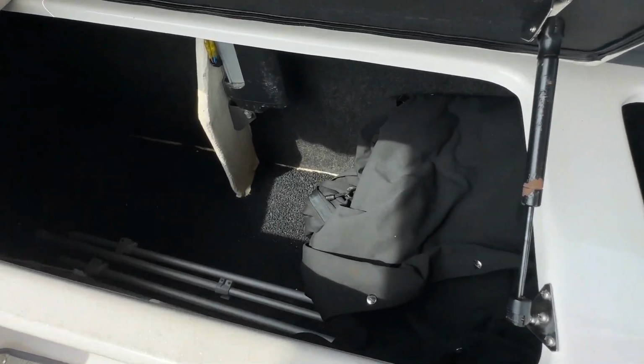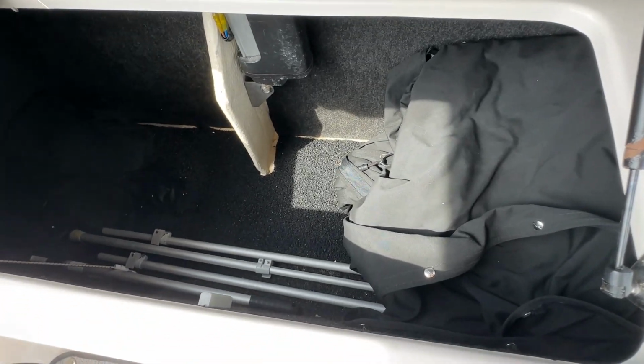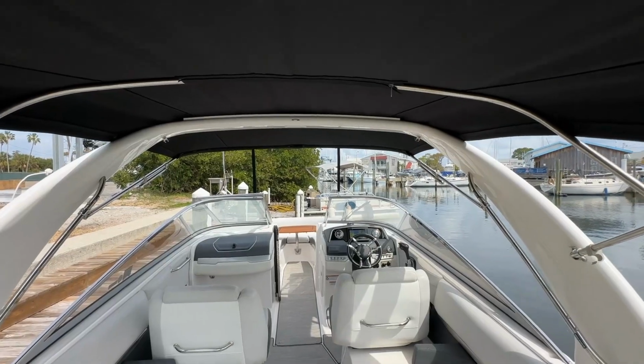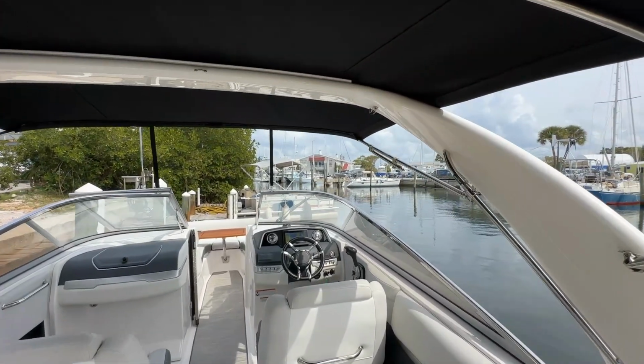Right now we have the covers stored in there, the cockpit cover and the bow cover. You'll see the poles as well. Just a ton of room for storage. And this is probably a good time to bring up just this massive bimini. And of course, it's got the arch as well.